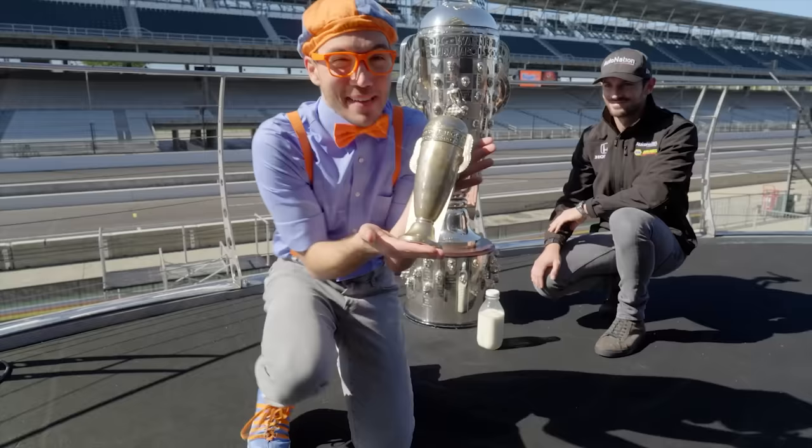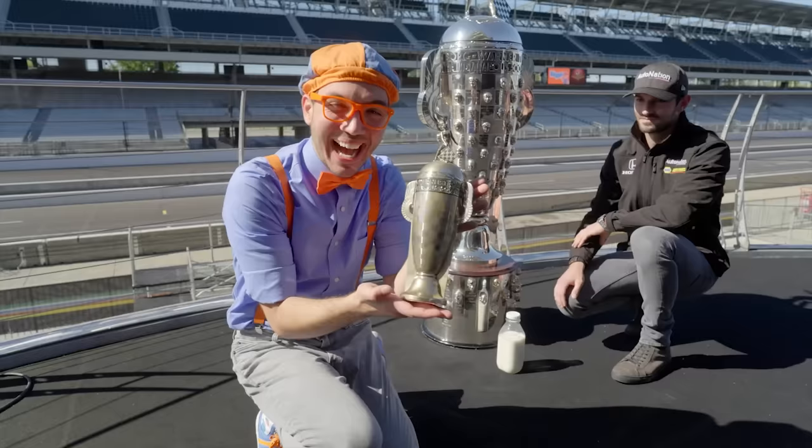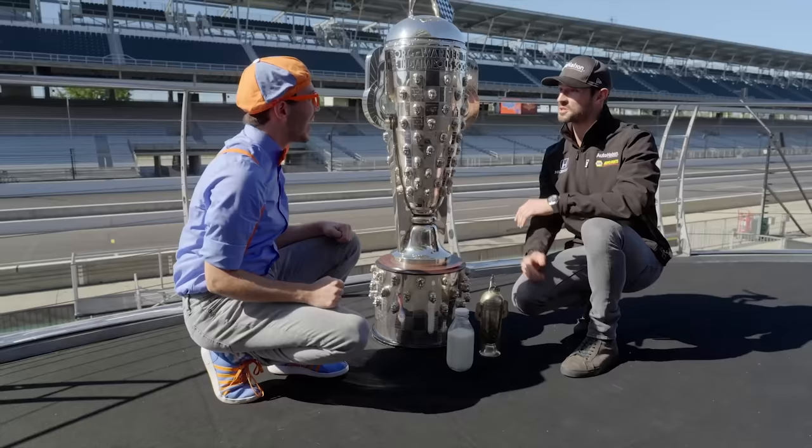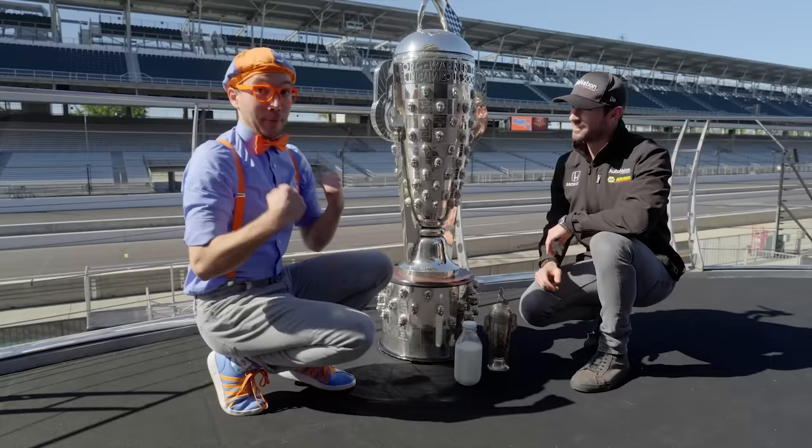It has wings on the side. And it looks like it's made of actual real silver. Oh, thanks, Alex. You're welcome. Thank you so much for coming and learning about the Indianapolis 500 and the Indianapolis Motor Speedway. And we really hope to have you come back next year so you can see the race in person. Whoa, I would love to come see the race in May. It sounds so fun and exciting.